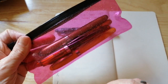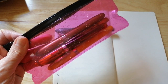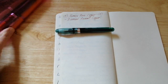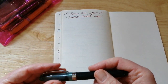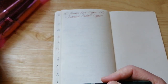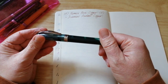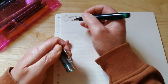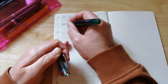But the clue is partly in the fact that these things are kept in this waterproof and ink-proof pink makeup bag pencil case thing that my wife was throwing out, and I thought, wow, that's perfect for my purposes, so I'll leave that there. So I'll talk about the pens and go through the inks as well, because you want to see what these are actually like. So 1920.